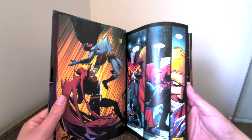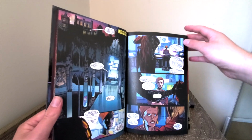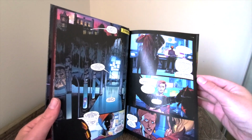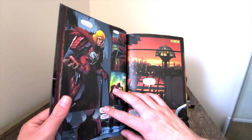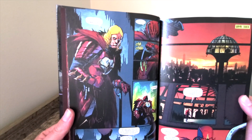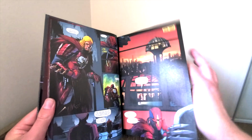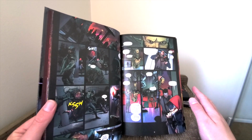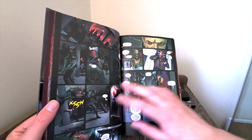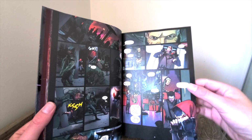If it's not a great view of the artwork, by the way I'm holding it, let me know. I'll try and change it up in future issues. Azrael there. Looks like a bit of an old man there. But I think the colours here absolutely make the book pop and stand out, and I'm really looking forward to getting into this book.